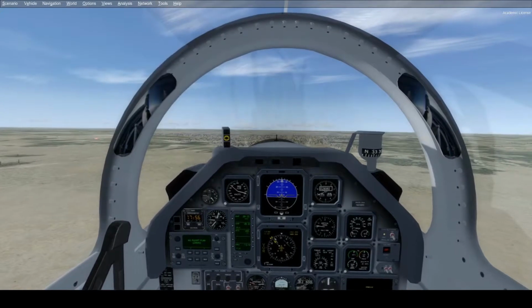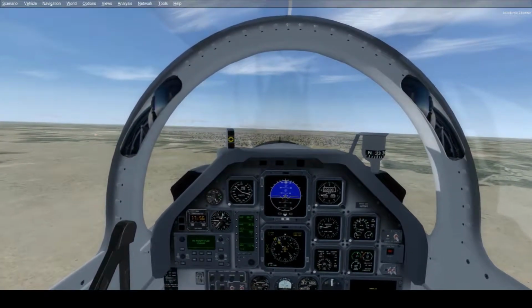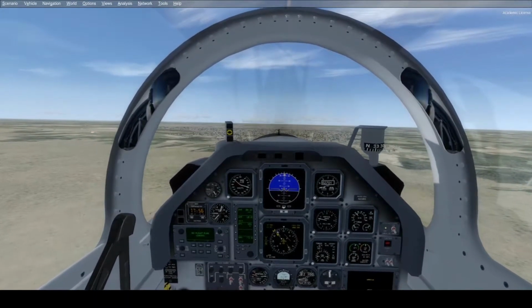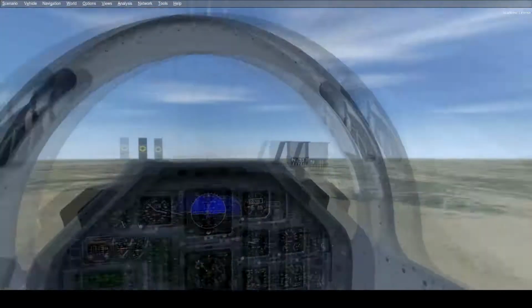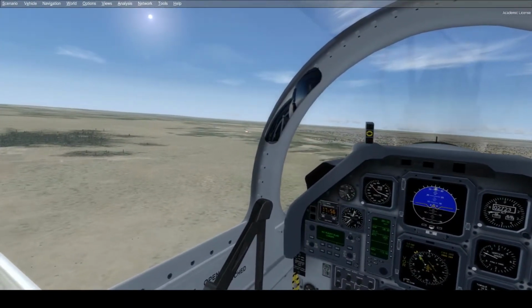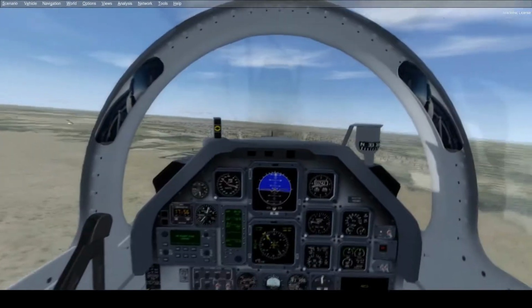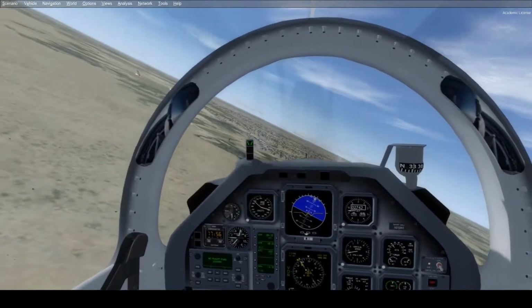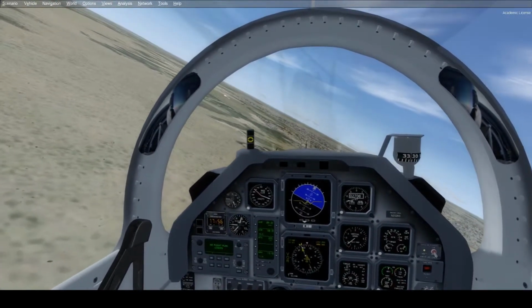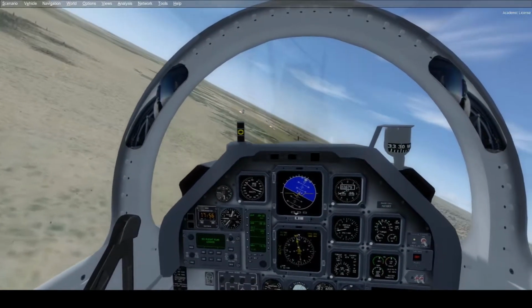A little bit more power. Wait at 35. Right on. There we go. Put ourselves on final, roughly 3 miles, and we'll intercept glide path.